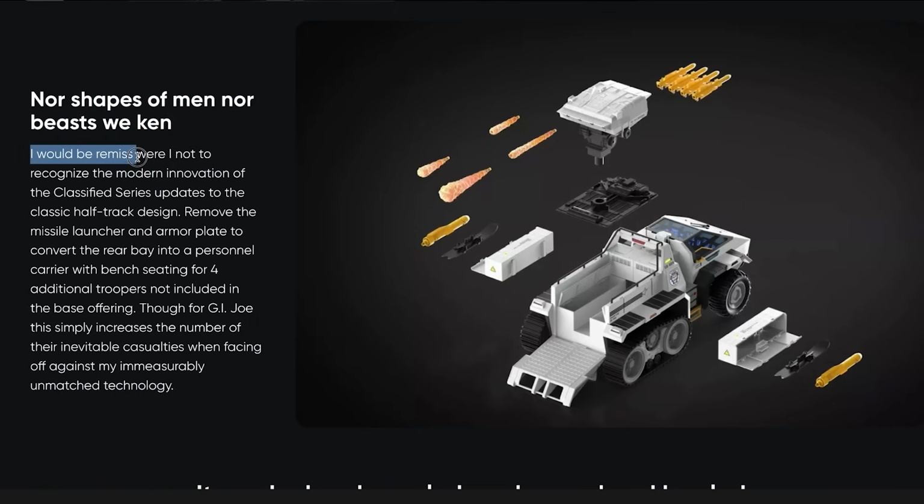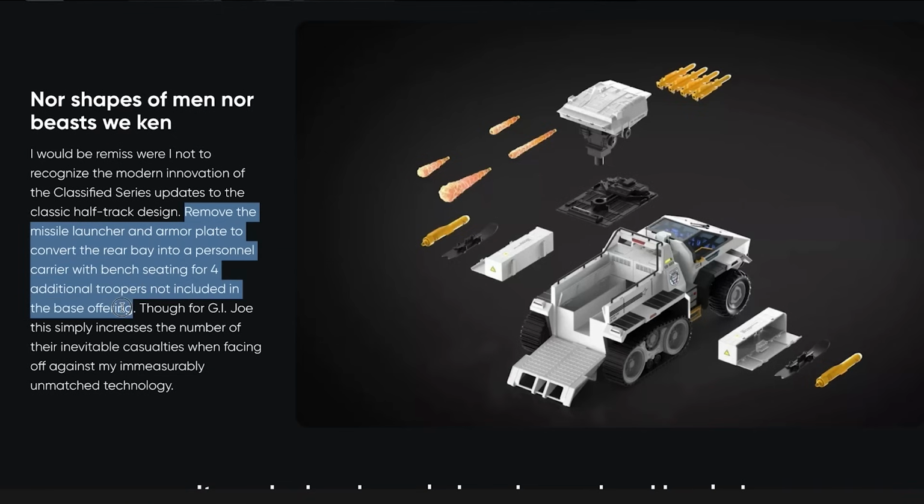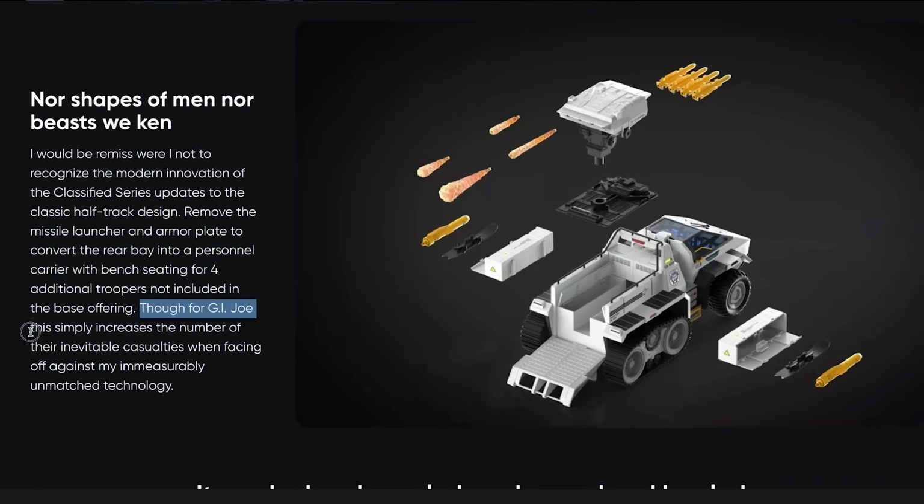I would be remiss if I were not to recognize the modern innovation of the Classified Series updates to the classic half-track design. Remove the missile launcher and the armor plate to convert the rear bay into a personal carrier, with the bench seating 4 additional troopers not included with the base offering. Though for GI Joe, this simply increases the number of inevitable casualties when facing off against my immeasurable unmatched technology.